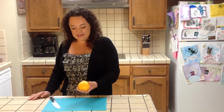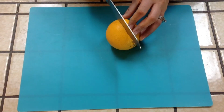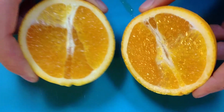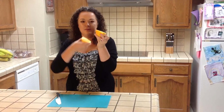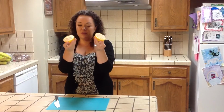For instance, this is an orange. It's a whole orange. If I was to cut this orange in half, like this, I would end up with 2 halves. So with our orange example, 1/2 plus another half equals 1 whole. Or 1/2 times 2 parts also equals 1 whole.